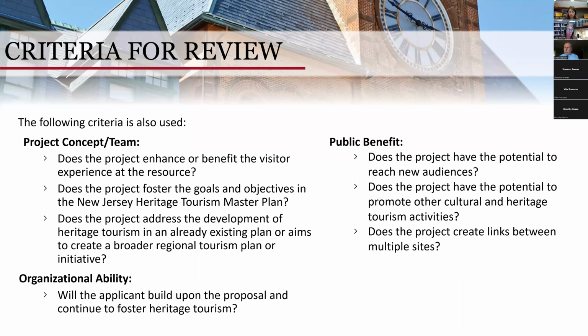Criteria for review. So additionally, there are a few more review standards that the Trust considers when reviewing heritage tourism applications. In addition to the criteria for review mentioned before, we will also take into consideration if the project enhances or benefits the visitor experience at the resource, fosters the goals and objectives of the New Jersey Heritage Tourism Master Plan, addresses the development of an existing heritage tourism plan, or if it aims to create a broader regional tourism plan or initiative. The applicant builds upon the proposal and continues to foster heritage tourism, has the potential to reach new audiences, has the potential to promote other cultural and heritage activities, and creates links between multiple sites.